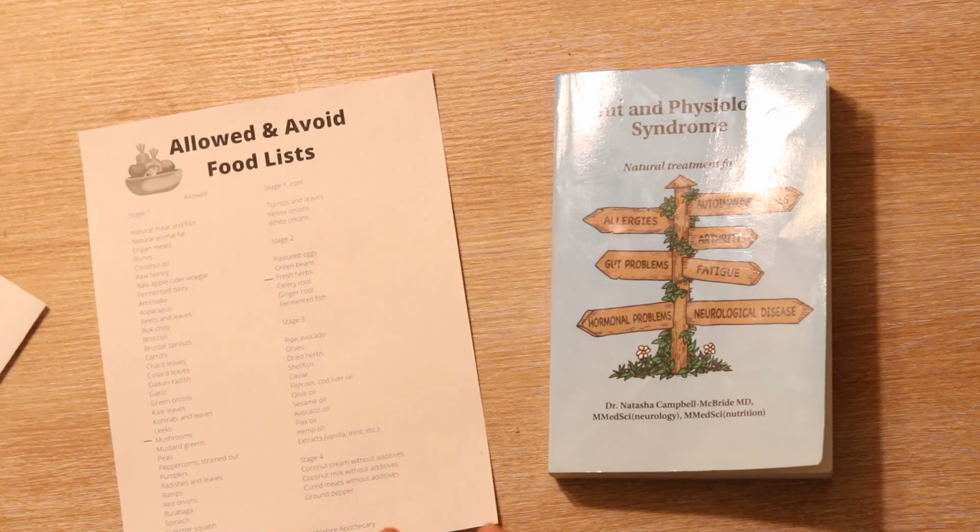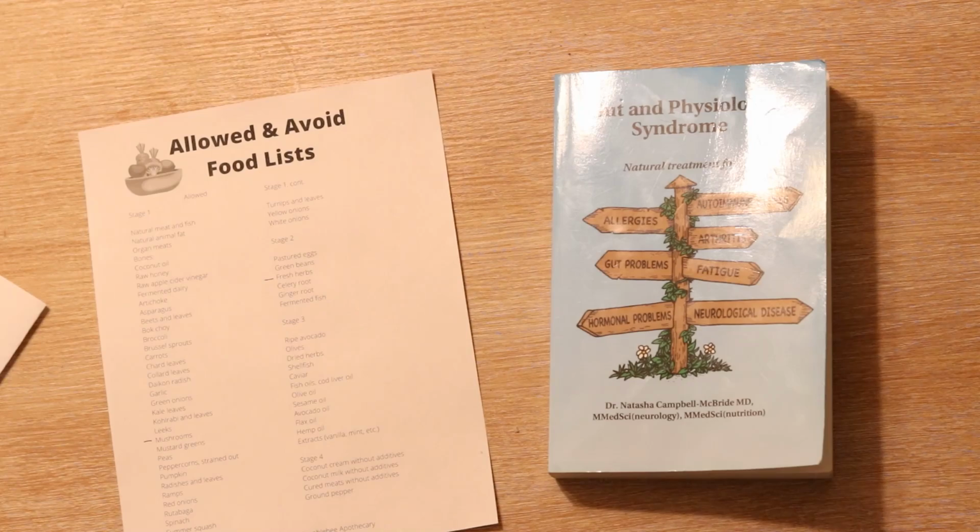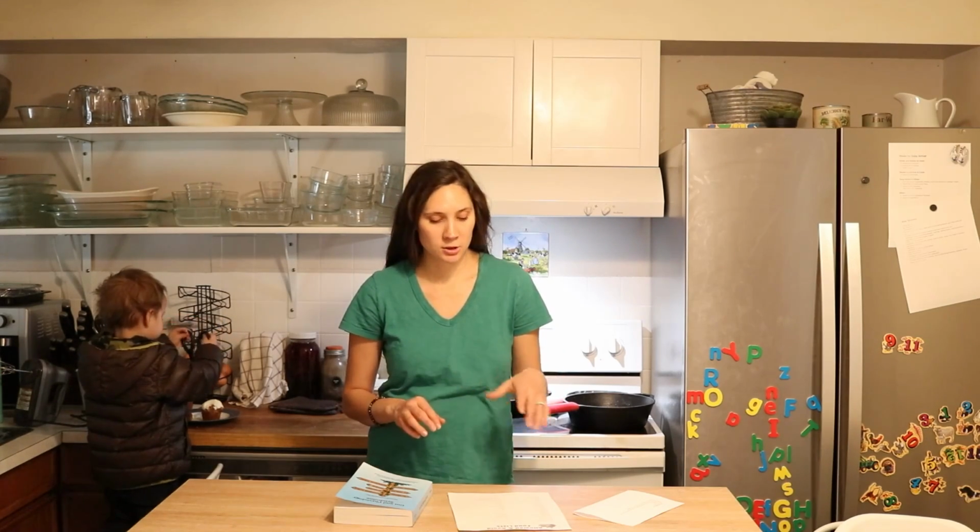So the person who requested this video asked specifically about a few different foods, so I'm going to talk about those first. The foods are fennel, mushrooms, and nightshades. Let's talk about mushrooms first. Mushrooms can be a really great thing to add on the GAPS diet. They can actually be a really great source of vitamin D, I read in my research, and those can be added in stage 1. They would want to be cooked in liquid just like everything else is in stage 1, but you can go ahead and add them as soon as GAPS intro stage 1.